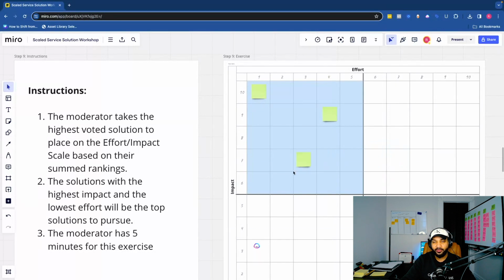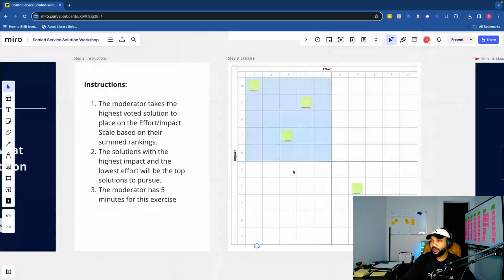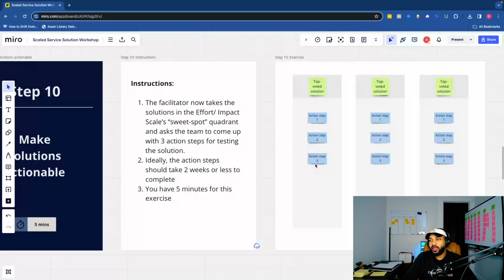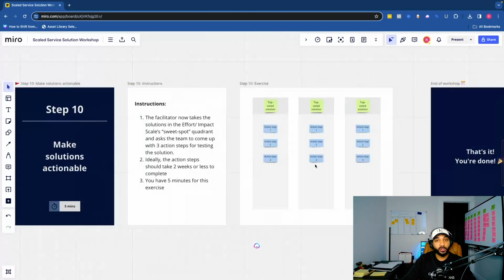And then what we'll have is a sweet spot where we have a bunch of high impact items that you can create that are low effort for you to start putting into action. And what we're going to do is take those top ones and pull them over here to create an action plan. Now the goal is to come up with 3 action steps that you can take to push these ideas forward. Ideally, the action steps should be things that you can do within the next 2 weeks or so. And that's it. That's the workshop.